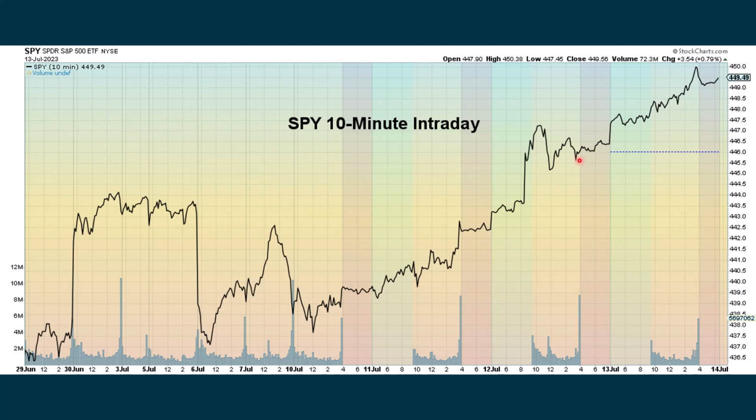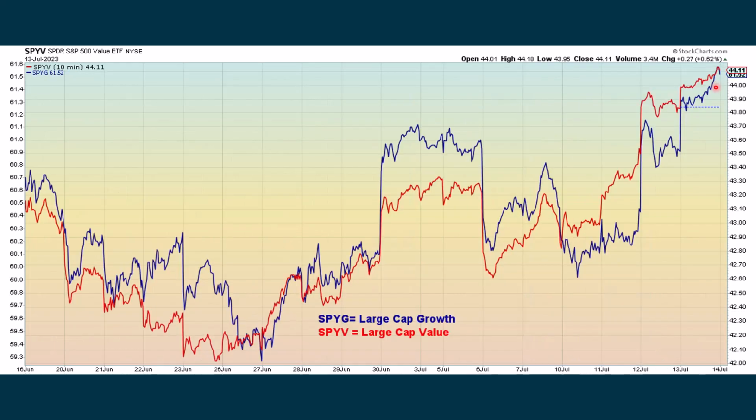Here's the intraday chart where the initial overnight session was positive. We really started to go more positive in the pre-market session. Then we went higher during the day, little bit of weakness, and we're down just slightly in the initial overnight session.